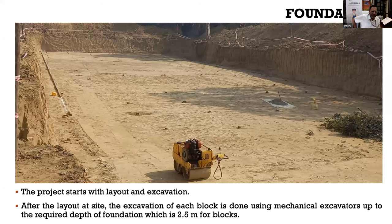As I told you, based on that structural design, you have to first carry out the layout. The layout needs to be carried out very precisely, and for that you need to have a benchmark. From that benchmark, you have to carefully mark the levels. And once you mark the levels, you have to do the excavation. After doing this excavation, what you see here are the center points of the columns. So around this, you will lay your foundation.